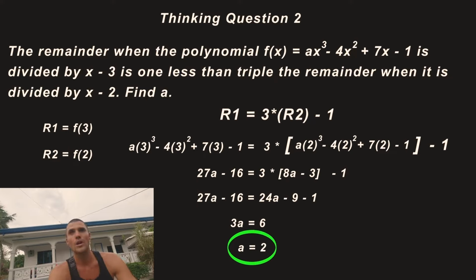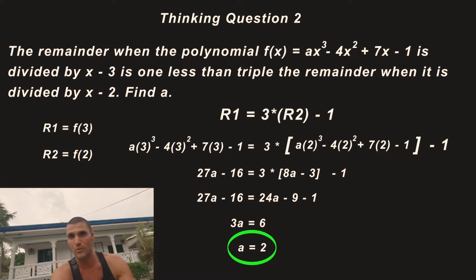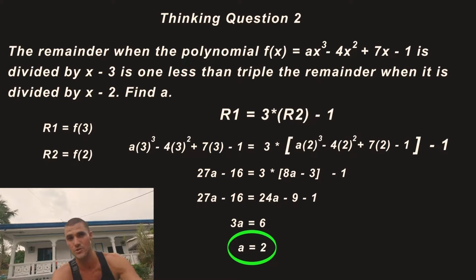All right, so not too hectic in terms of the algebra, but just setting it up, going through the wording. You got to be super careful how you use the remainder theorem and how you set up that initial equation where R1 equals 3 times R2 minus 1. But then from there, you're all good.